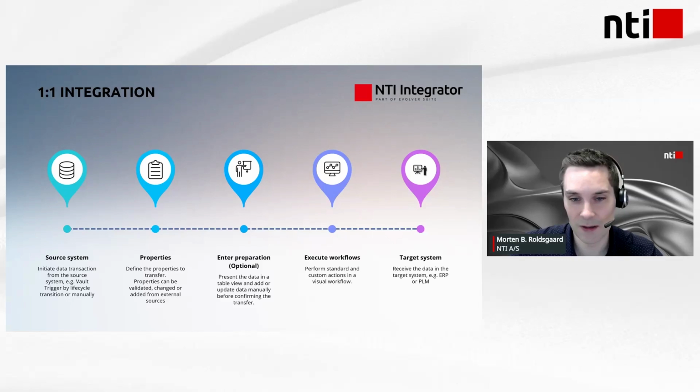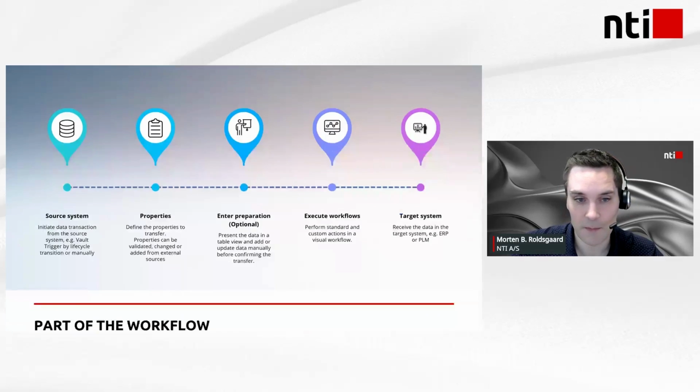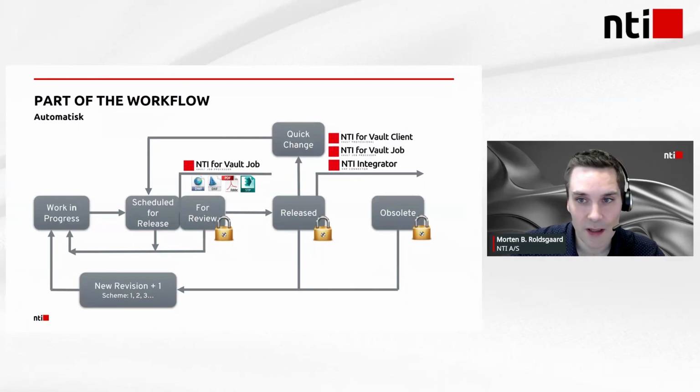And I think that is where we really differ between having a product, a platform, compared to having a custom solution that is basically just code. So I'm looking forward to showing that. And in order to use the integrator, as I said, there are different ways of doing that.